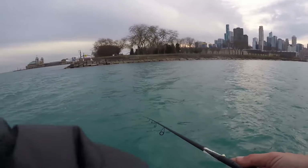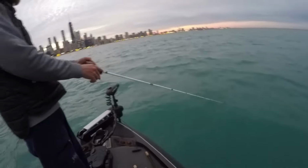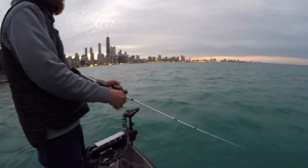Under the boat. Ryan, it's cold and it's now dark. I know. The city looks nice though.